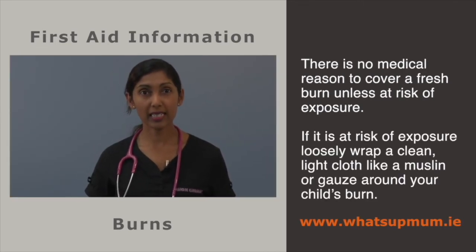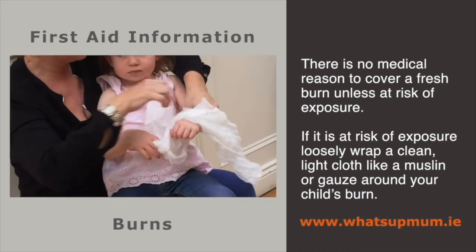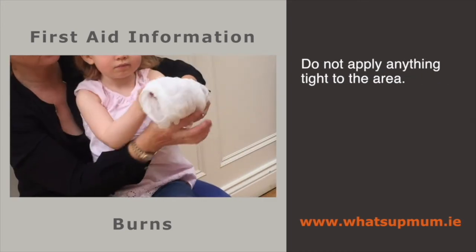However, if the burnt area is at risk of rubbing against objects or sun exposure on your way to the GP or emergency department, you may want to loosely wrap a clean, light cloth like a muslin or gauze around your child's burn. Do not apply anything tight to the area.